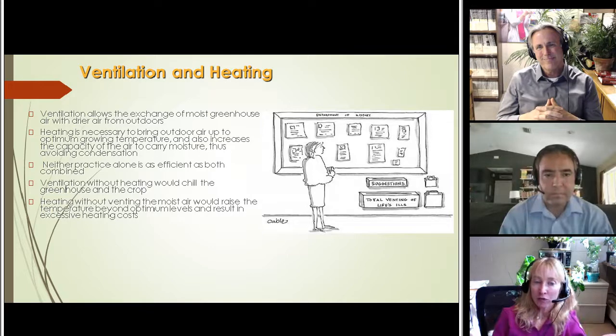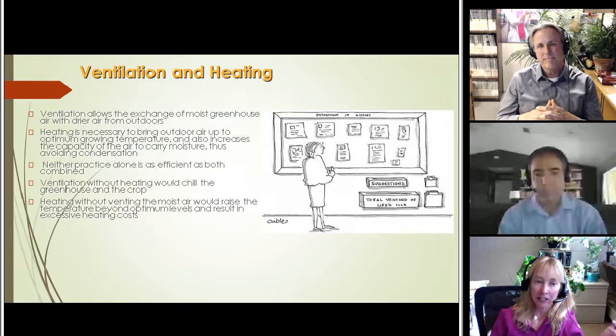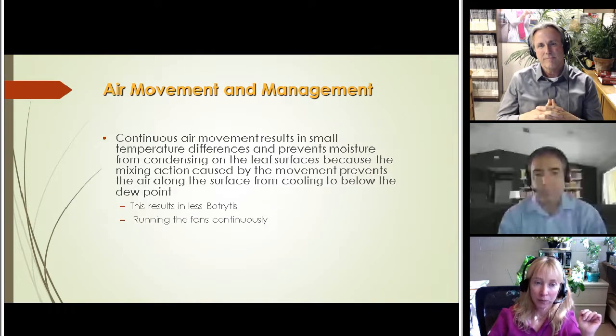Heating without venting the moist air would just raise the temperature and raise the humidity. So you want to do this combination of heating and venting at the same time. If you obviously vented without heating, your crops would chill. So this is why it seems counterintuitive, raise the heat and ventilate, but it actually works. And it makes financial sense too.